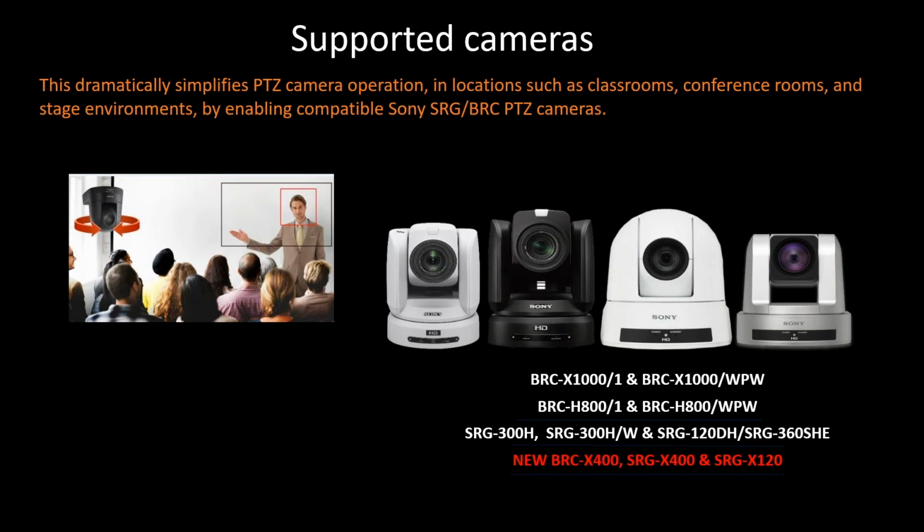All our legacy cameras are supported to work with the Edge Analytics system. In addition to our legacy cameras, we also incorporated our newer NDI-capable X-Series cameras, which is the BRC X400, the SRG X400, and the SRG X120.